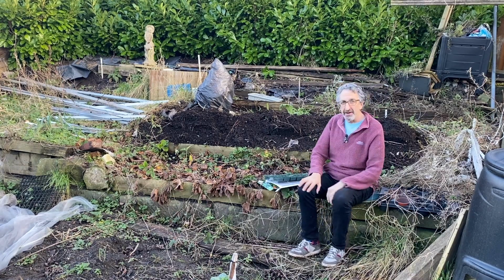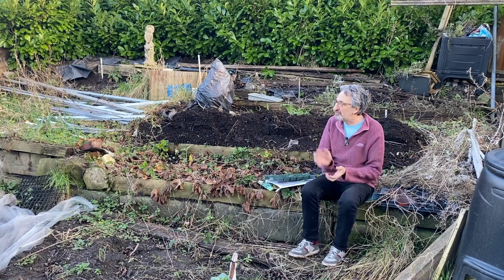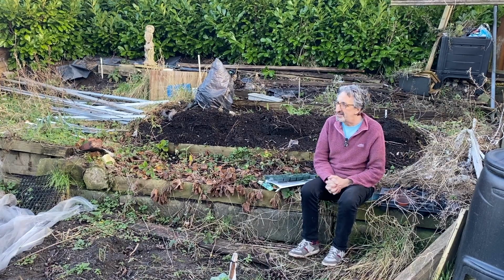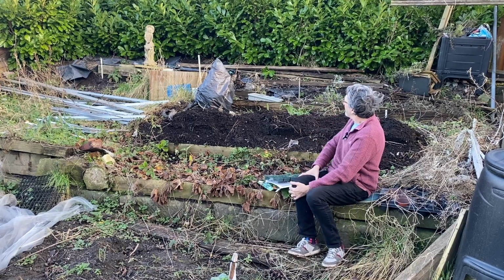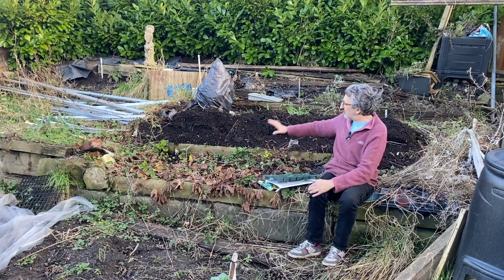And well, I was very lucky. I got those all for free 3 years ago. One of the other allotment holders here didn't want them, was getting rid of them. They'd had them piled up for ages actually, and said, would I like them? And I said, of course, yes. And they've been put there, and well, as I say, they're doing really well. I'm so pleased now that I've got this area clean.